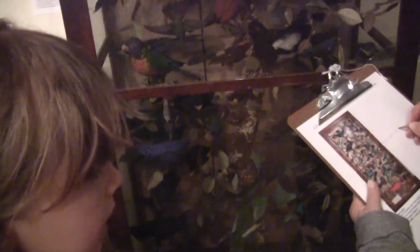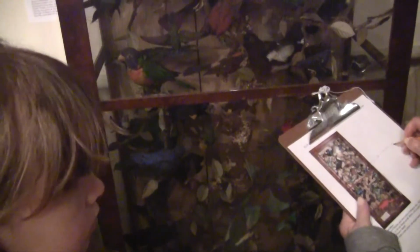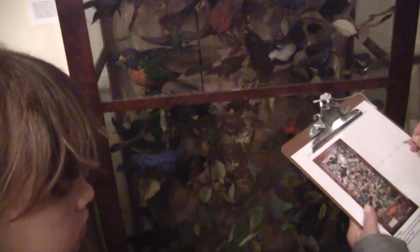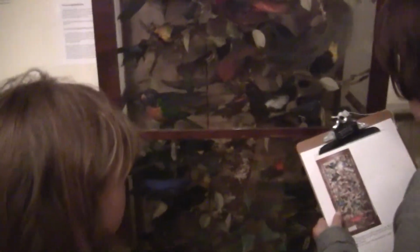White-winged crow. And is that from Framingham or is that from Brazil? We don't need to know from. The white-winged crow. So I'll put an F for Framingham. Okay.